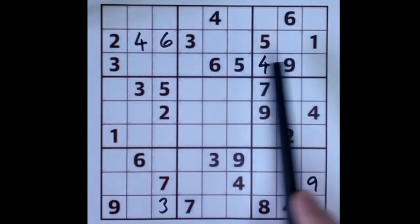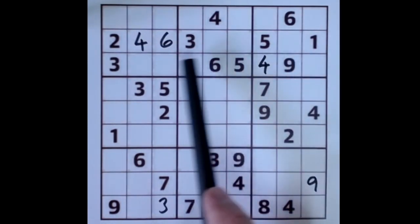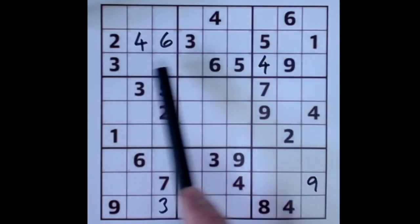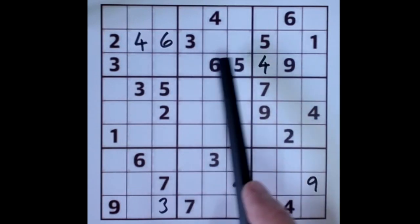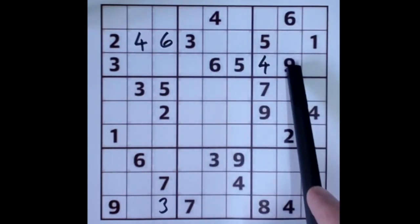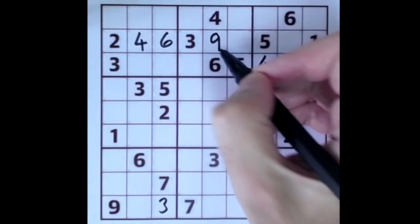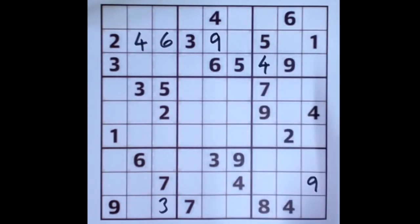What's missing along here? Anything useful? 1, 2, 3, 4, 5, 6. So 7, 8, 9 are missing. Okay, 9 is blocking this square here, and this 9 is blocking this square here, so that's a 9 there. So 7 and 8 left to get, but we can't tell which is which at this point, so we shall just ignore that.